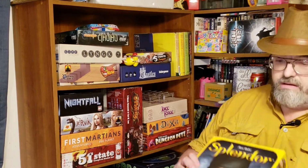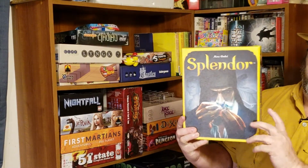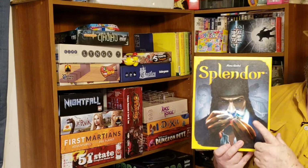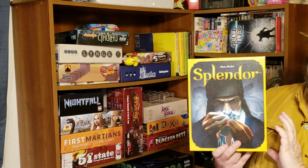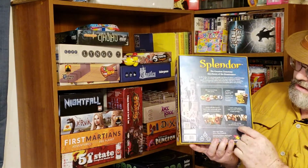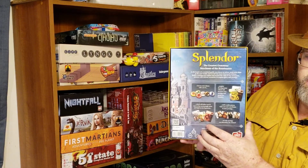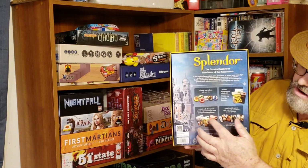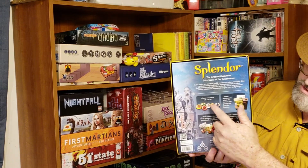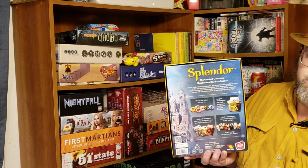Another great game for the family, which probably a lot of y'all might have, but I've been seeing it more out there. Splendor. Fun, simple, easy to game. What you do is you put down cards in the center of the table on your turn. You either take these little chips that have gems on them, or you buy a card. As simple as that.